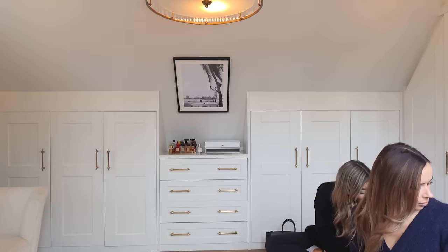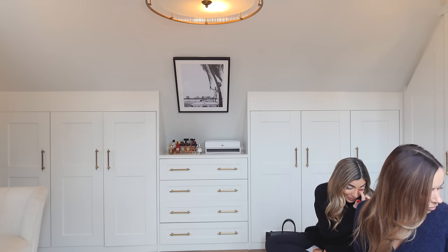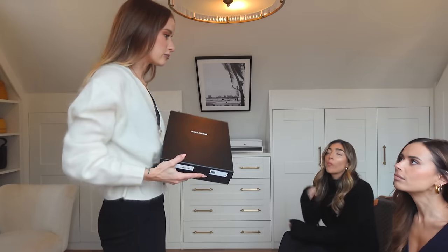Right. So, next, accessories. I feel like this bag is a really, really good price. This is like if you are wanting to spend on a gift for a loved one, and you want YSL, but it needs to be under £800.